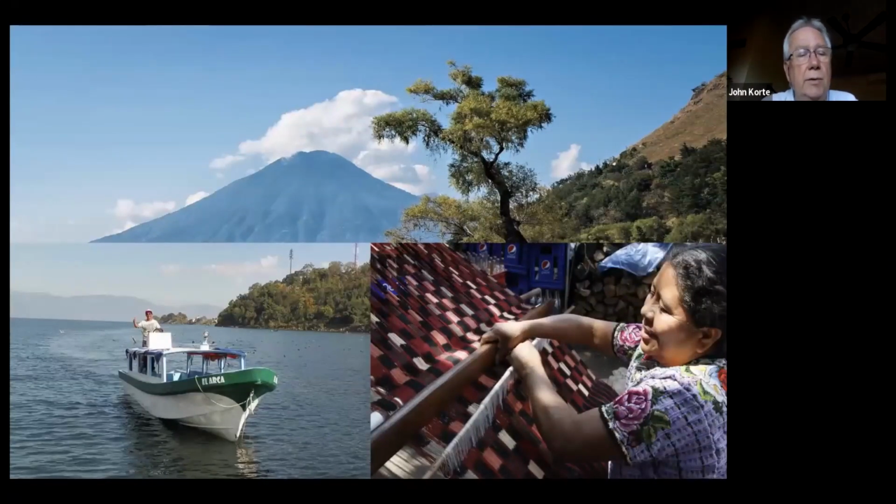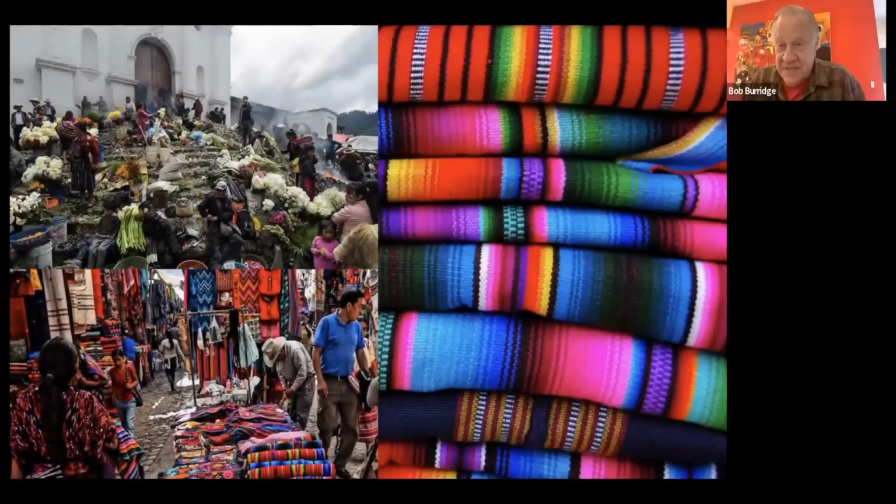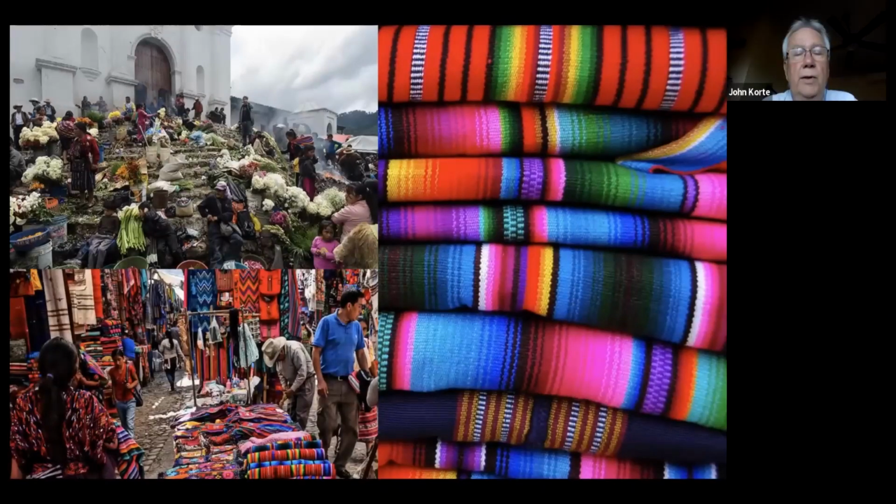Down below, you'll see some of the gardens of the hotel. This photo shows one of the launches that we'll use to go to one of the villages. Shows some weaving going on and the volcano in the background. This is their everyday activity. We'll be seeing it all.